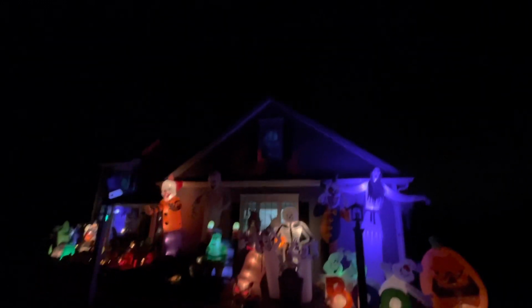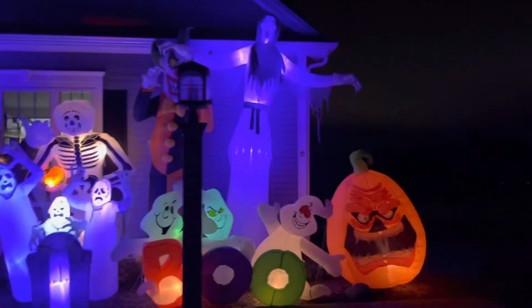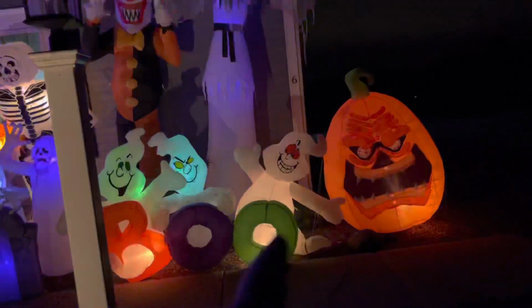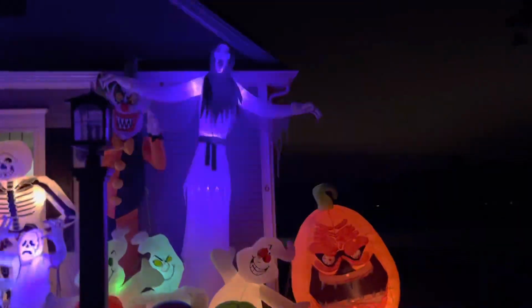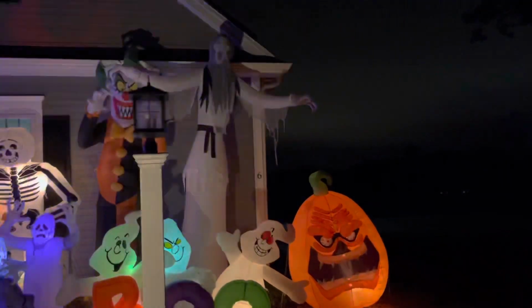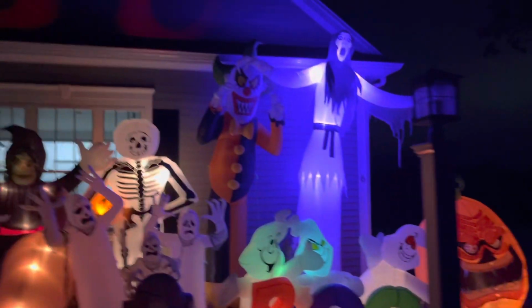That looks pretty good at night. Cool effect on the house. Really can't see it in the video, of course. Now you can. But here, let me just do a little... Unfortunately, the red bulb burnt out in that ghost's head, and I didn't realize until I put it out this year, and I don't have a replacement red bulb, so I might have to find one somewhere. But let me just do a little walk by of here.